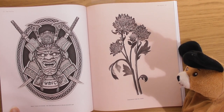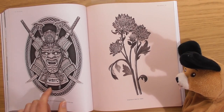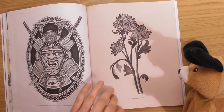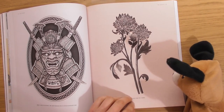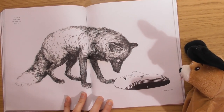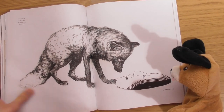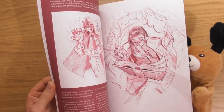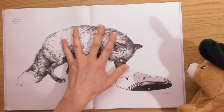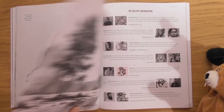Faber-Castell pens. Radiograph pens. God, that must take ages. That's nice and simple. Graphite. That'd be a good tattoo, I think. Oh, look at that, that's nice. The Fox and the Mask. That's Jason Mulry. Isn't that the guy from the beginning? Jason Mulry. Is that Jason Mulry? Jason Lee. That's nice. I like that.